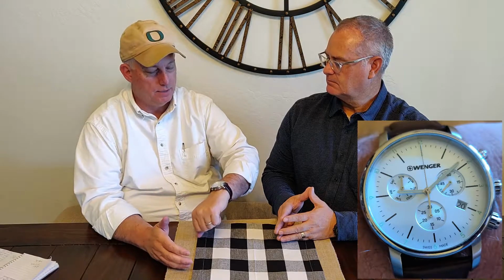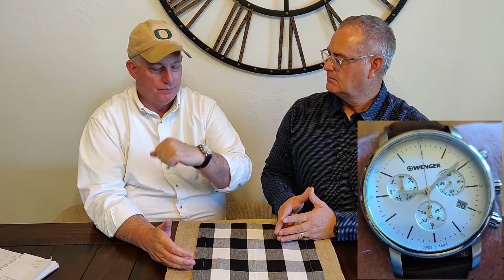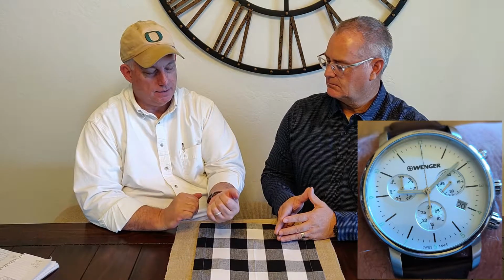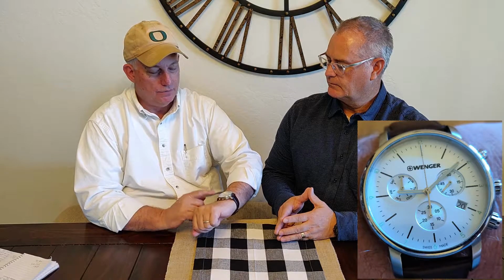What do you got? I am wearing one of my favorite brands, and I say that about every brand I have, but this is a brand that I buy quite a bit. It's a Swiss-made watch. It is a very well-made watch. It's been around forever. It's called a Wenger in America, Wenger probably everywhere else. But just a beautiful white dial, you'll see some close-ups of it, and it's got these lime green highlights, and it's a chrono, with the date.